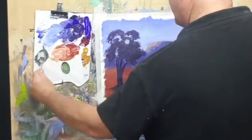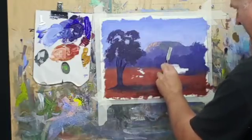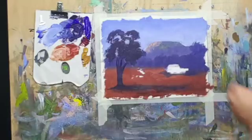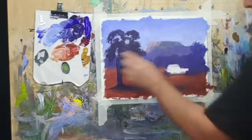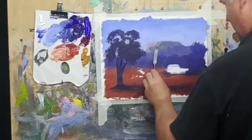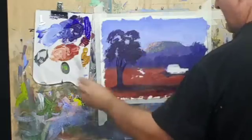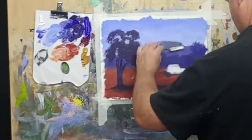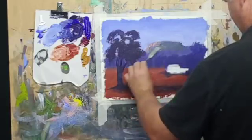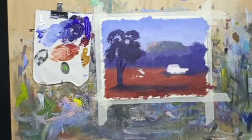So I think that tone's working. Excuse my head. I'm just going to do it a little bit random. I don't even know. Can you guys see that? I don't even know if you can see it because it's so close in value to the purple that you may not actually even be able to see it. But just to give that mountain just a little bit more form and so on.